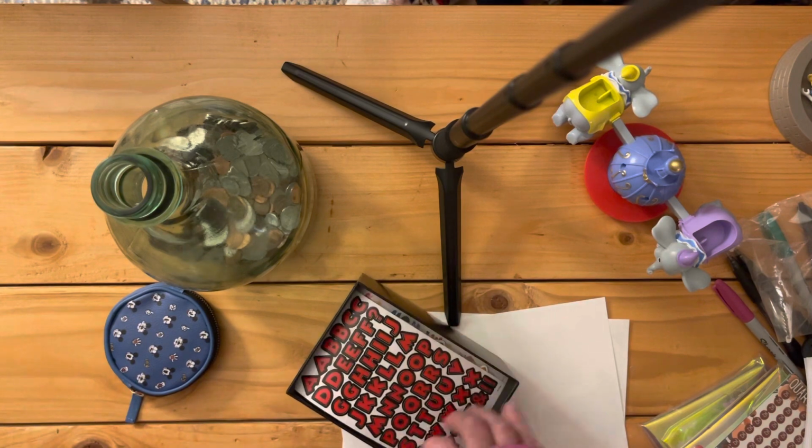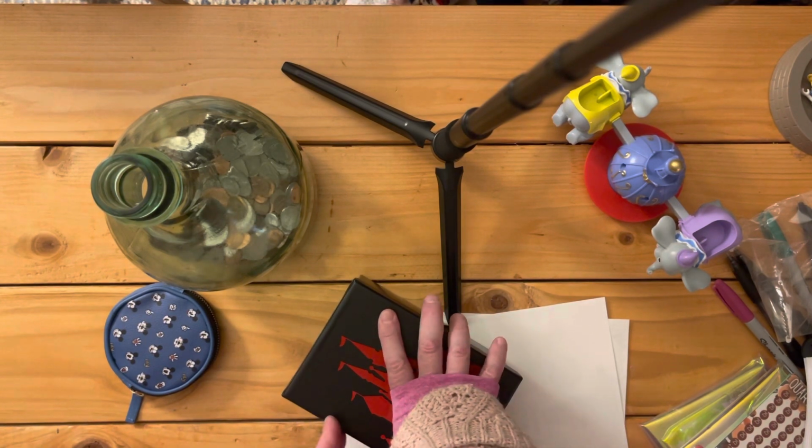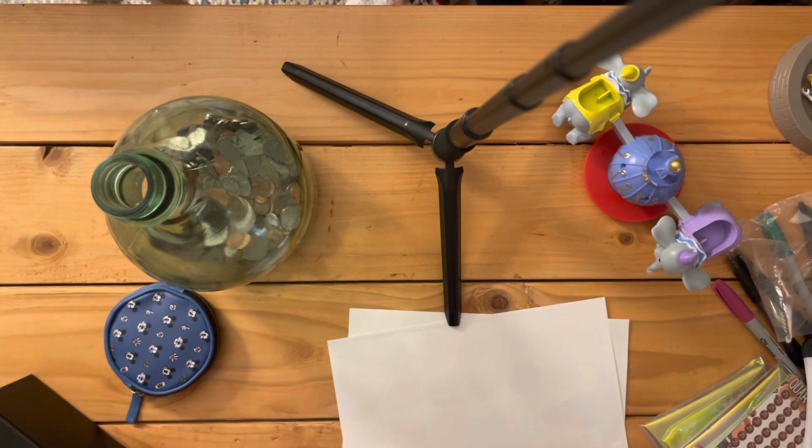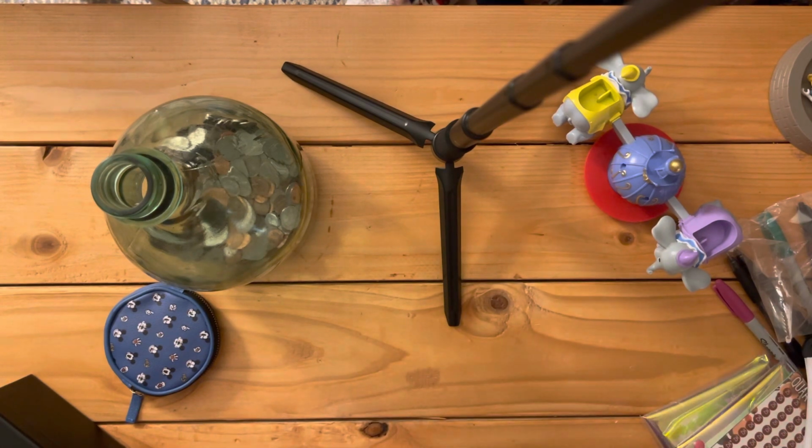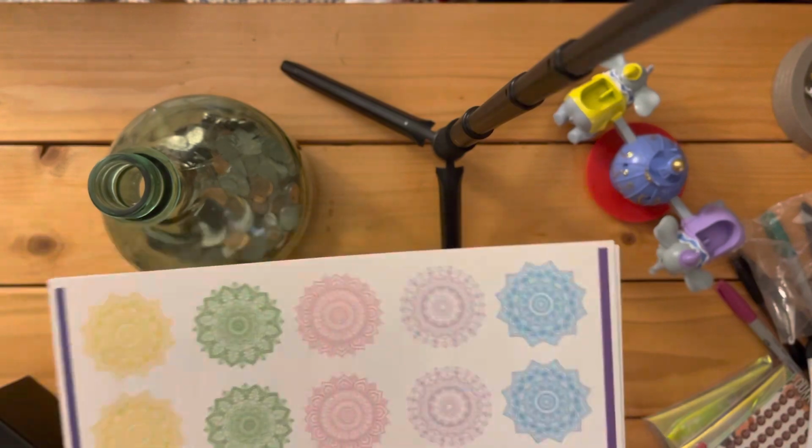And then that's all I have for show and tell as far as what I've got in the mail the last couple of days. It's been snowing here, and so our mail is a little iffy when it snows. But I also have 3 new trackers that I did today, and I wanted to show those to you.